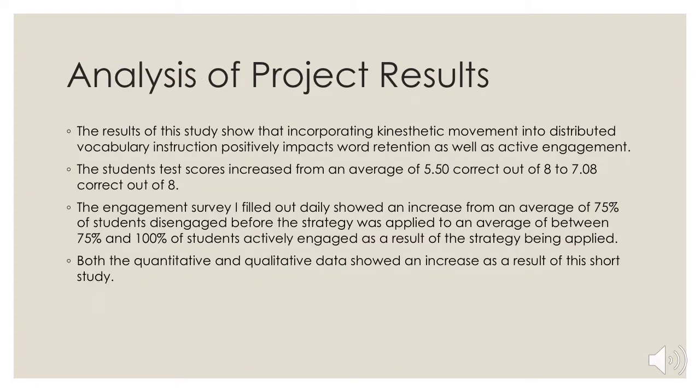The results of this study show that incorporating kinesthetic movement into distributed vocabulary instruction positively impacts word retention as well as active engagement. The student test scores increased from an average of 5.5 correct out of 8 to 7.8 correct out of 8. The engagement survey I filled out daily showed an increase from an average of 75% of students disengaged before the strategy was applied to an average of between 75 and 100% of students actively engaged as a result of the strategy being applied.